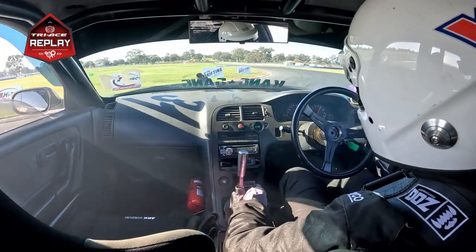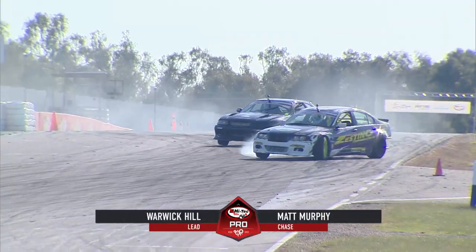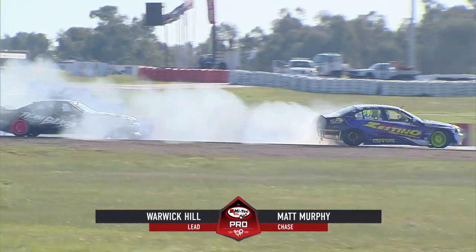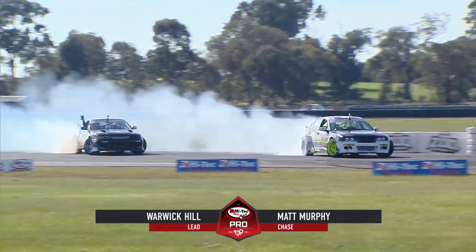Just Matty Murphy just dropping that wheel. It's going to be a deduction in the chase position. He obviously just thrown it in really hard into turn one, trying to get close, and he's just overshot the track just a little bit. He'll have to play in the front position. He'll have to do the same thing and catch right up. We'll have to wait and see.